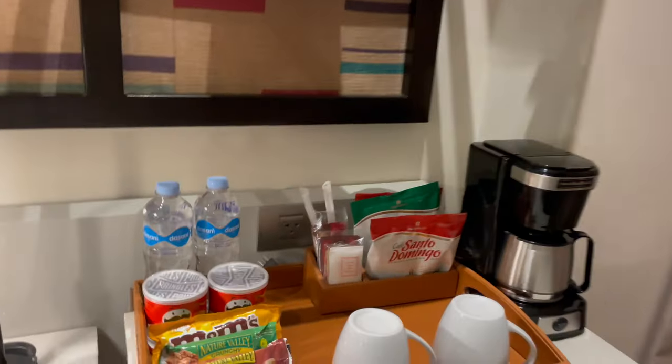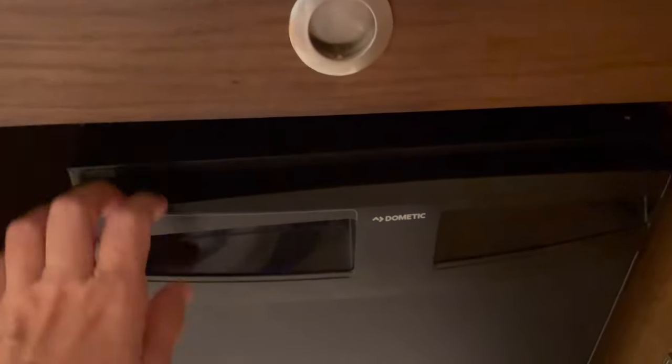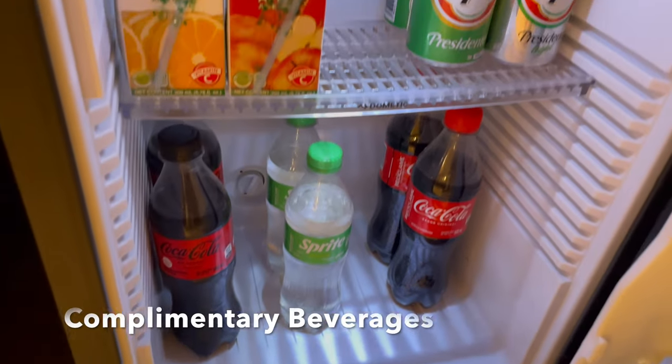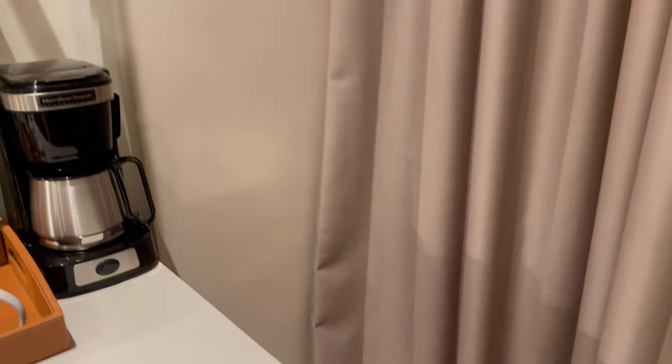And there we go. We've got coffee service. I'll present a beer. It's the national beer of the Dominican Republic. Coke, Sprite, some juices. Now, I am in an oceanfront view, but it's nighttime, so let's see. I'll probably come back and show you the view.